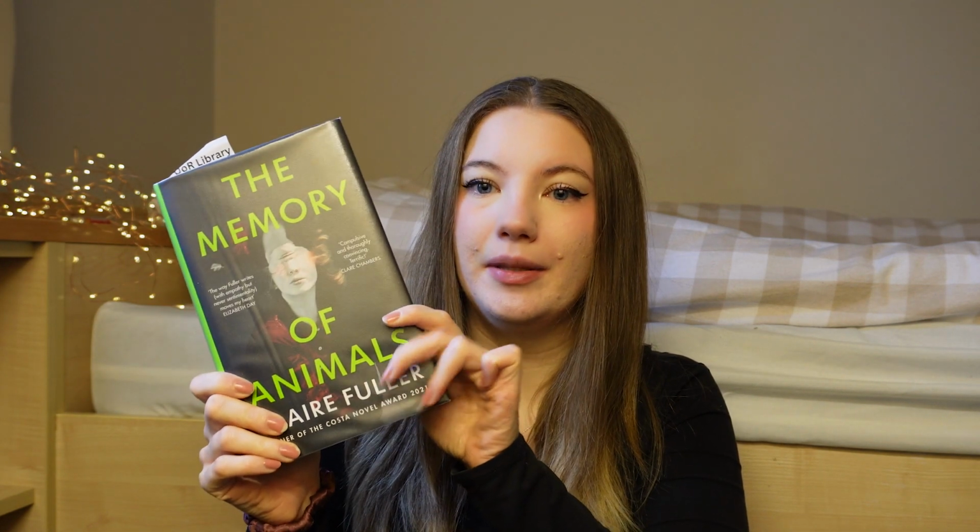And the books that I got are actually ones that were packaged like a present, and you could just choose them randomly, like you didn't know what was in there, and there was this huge pile and you could just go for it. I think it had like a vibe or sentence or something in the beginning, but nothing that would give away what kind of book this really is. And I got 2 books. First one is The Memory of Animals by Claire Fuller.